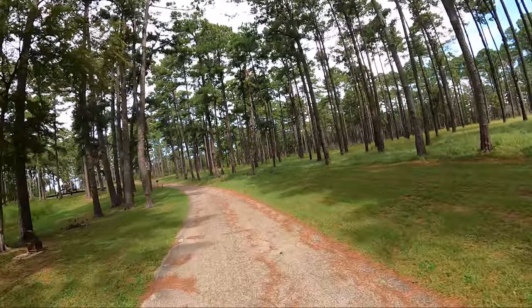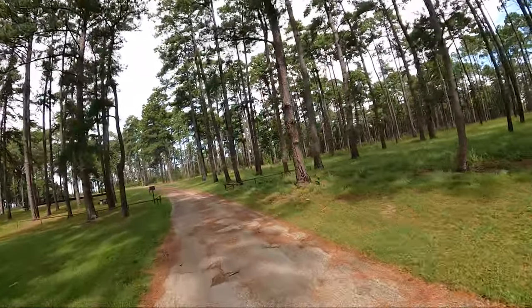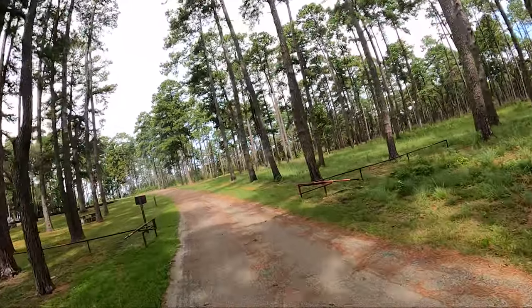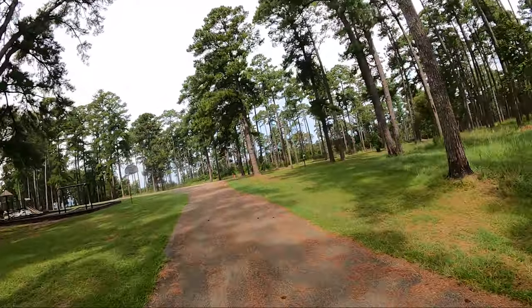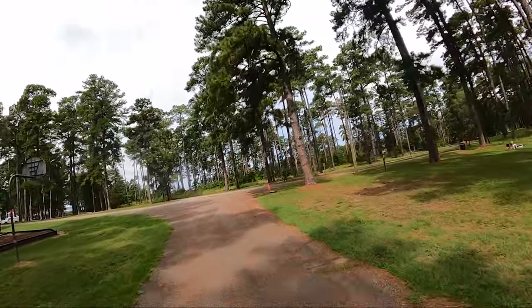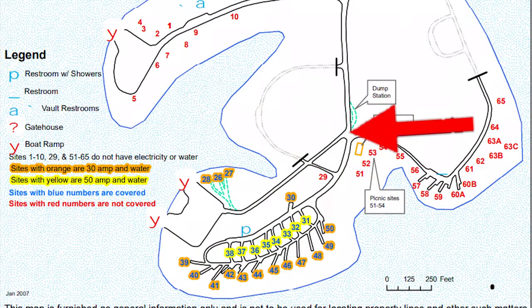Now, there are two boat ramps. One of those boat ramps is down that first closed-off road. The second one is open for operation.